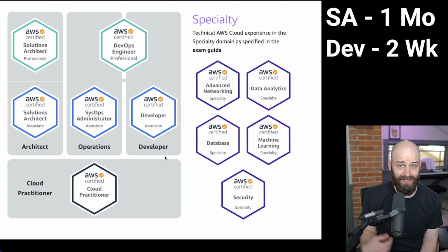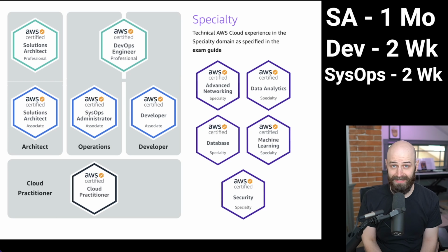Now, when I finished the Developer, I thought, the SysOps is right there. I think I could probably get it because there's a lot of exam topic overlap, but I wasn't 100% sure. So I just went ahead and decided to schedule the exam. And again, I gave myself 2 weeks, really this time about 2 weeks and a couple of days to study for the SysOps Administrator. Now the SysOps Administrator exam is a little different from SA and Developer in that it has hands-on labs questions.